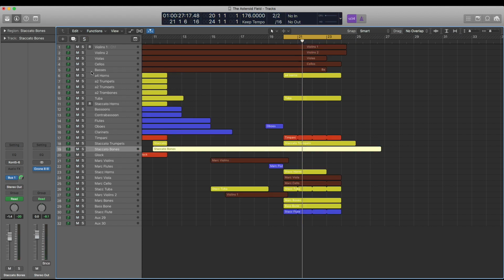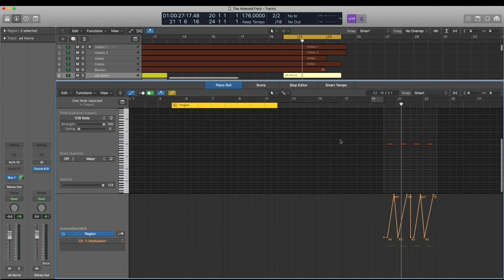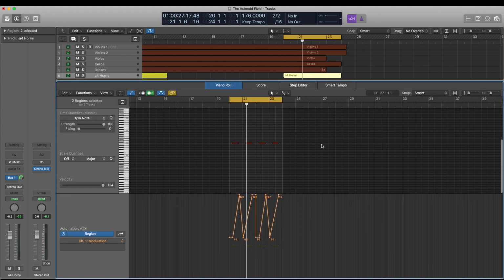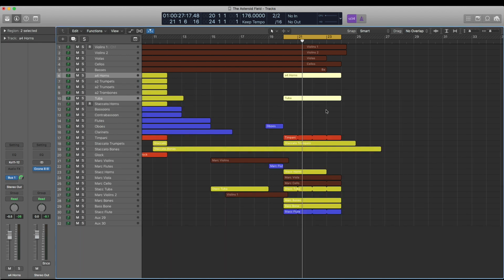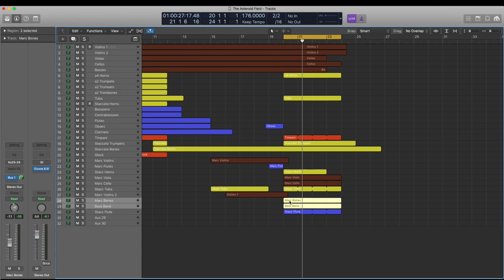Hold on, I'm just going to layer them together so you can see. So horns. So we've got the horn there with the tuba, and then trumpets and trombones, filling in one gap there, and then the tuba there at the start, and then the trombones and bass trombone filling in another gap there. So they're just filling in for each other, to really bring out that loud section.